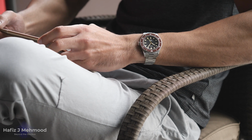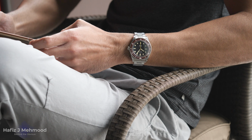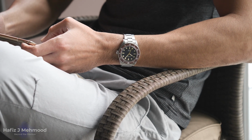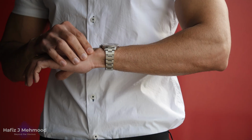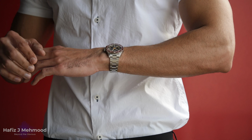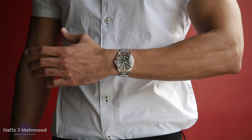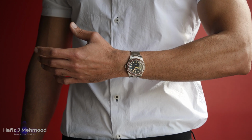You could argue that it looks like a Tudor Black Bay or a Rolex Submariner, but while it does carry its own character, it also offers a refined experience on the wrist. Or put it this way, if what defines the worthiness of a watch is how it brings you a smile when you look at it, the Crimson Dawn Maraí indeed delivers that very well.